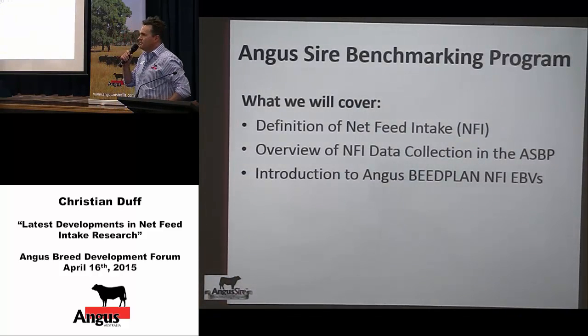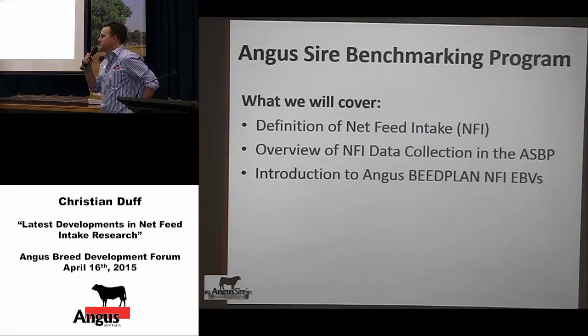Basically, what I'm going to cover is define what net feed intake is to start with, so we're all on the same page. I'll then talk about what data we've collected in the sire benchmarking program primarily. And then we'll also talk about the Angus BREEDPLAN net feed intake EBVs, which have been relatively newly incorporated into our monthly feed analysis.